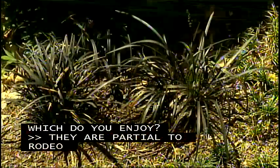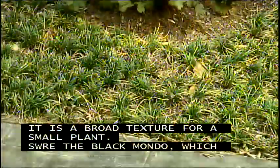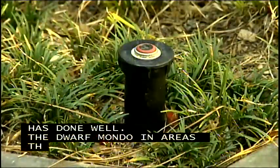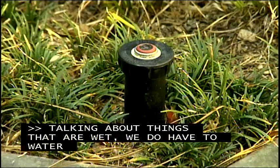But then we've got the black mondo, which has done really well in this courtyard, the dwarf mondo, and some of your sedges that really work well in areas that may stay wet over periods of time. Talking about things that are wet, we do have to water. And y'all make a real commitment towards sustainability. What have you done on this campus to try to reduce or minimize water use?